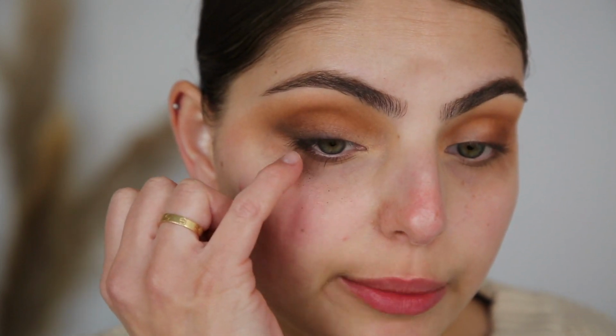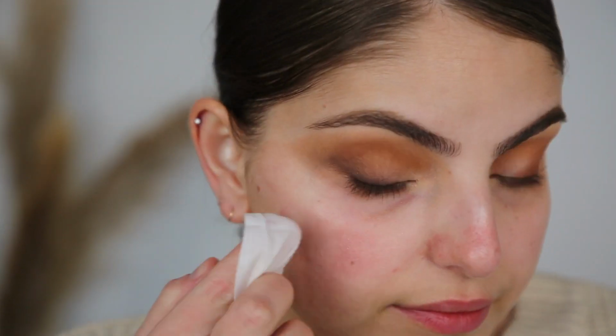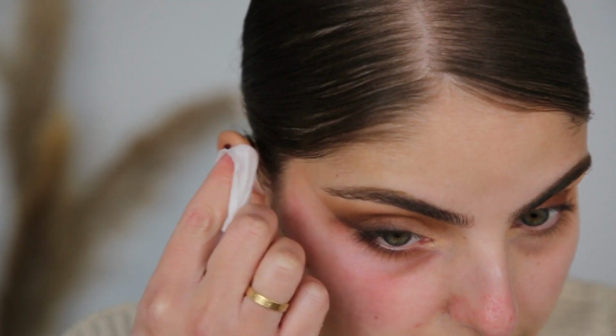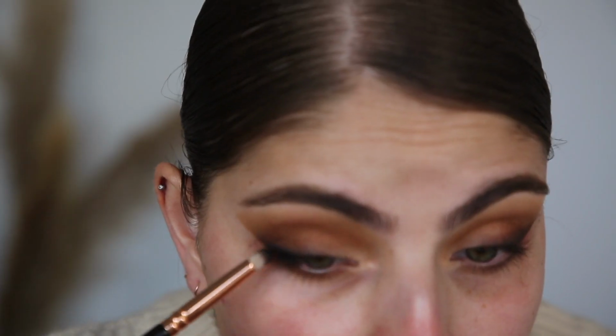Okay, so I ended up adding a little bit of black really close to that lash line just because I felt like the browns weren't dark enough. So I added a bit of black and then smoked it out with the browns. And as you can see, there is a little bit of fallout. So I'm taking a wet wipe. This is the Neutrogena ones. And I'm just going to use that to clean that up. So just like that. And I'm going to go ahead and do the same on the other eye.